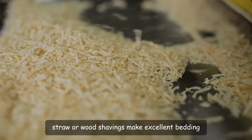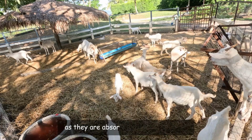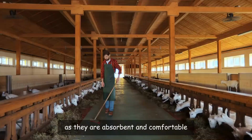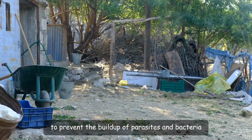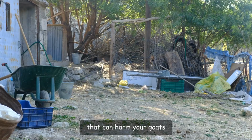Straw or wood shavings make excellent bedding, as they are absorbent and comfortable. Clean the shelter regularly to prevent the buildup of parasites and bacteria that can harm your goats.